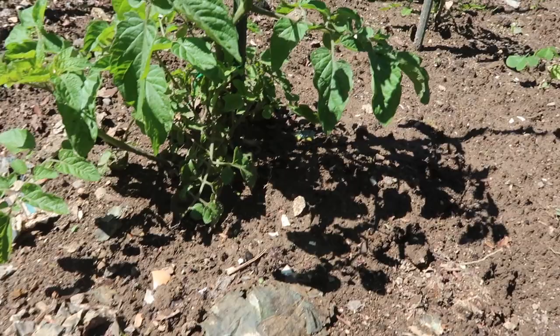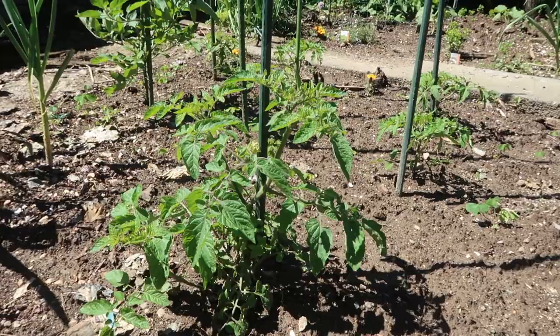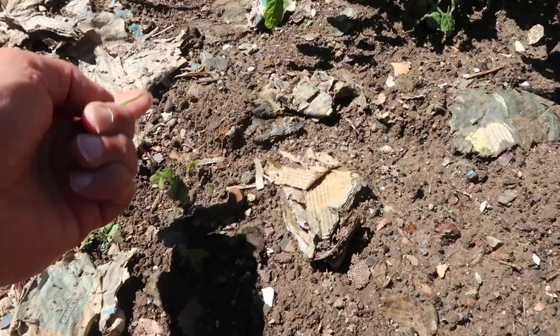So what I will do in a few weeks time, when it gets to summertime, I'm going to be mulching all these tomatoes, going to mulch it all, newspaper and some old grass clippings, try and stop all this oxalis coming through, and also to retain some moisture in the ground for the plants.